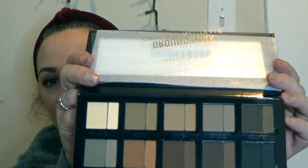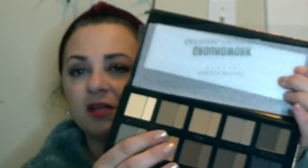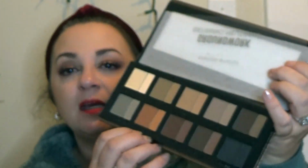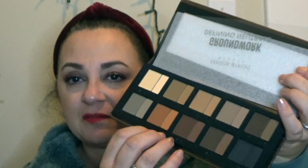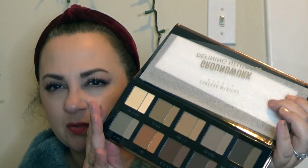It does have a very nice mirror, and wow, this is really interesting. I am very excited to play with this. I love a good neutral base no matter how colorful I go in my makeup. It has a small pan and a large pan, and they do look like they are removable. The names of the colors are actually engraved into this part itself, even though this is plastic. And each of the colors, the smaller ones seem to be of slightly different tone than the larger.